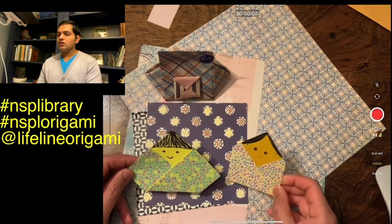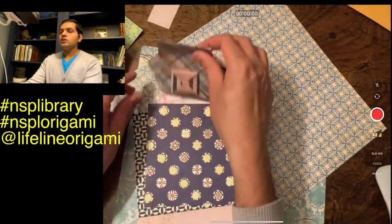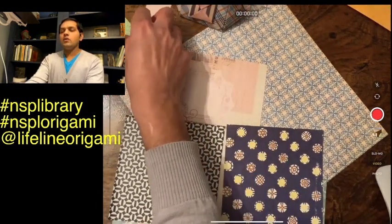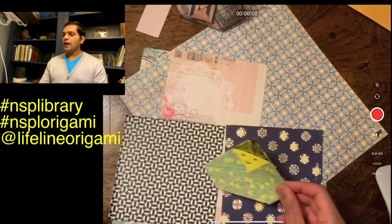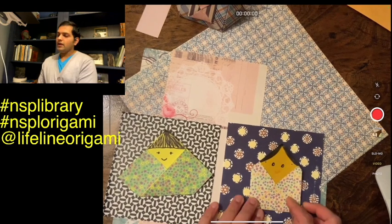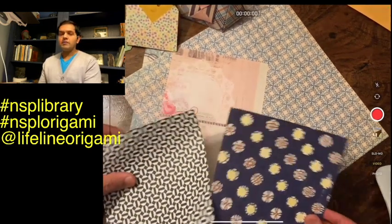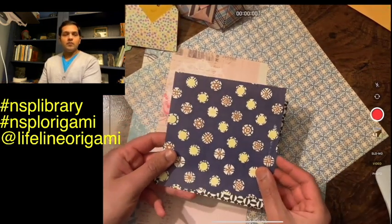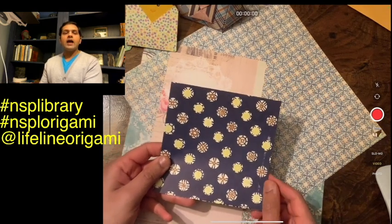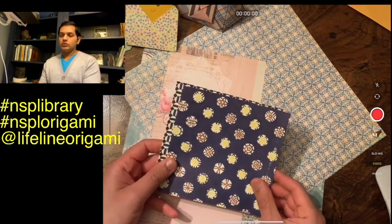So to begin, if you have picked up the kits, that's wonderful. Otherwise, you would need two sheets of paper, one for the boy or the emperor, if you will, and one for the girl or the empress doll, like this. So you just need two sheets of paper. They are about 6 inch squares, so they're 6 inches both ways. You can also make them smaller, and they can look really cute.